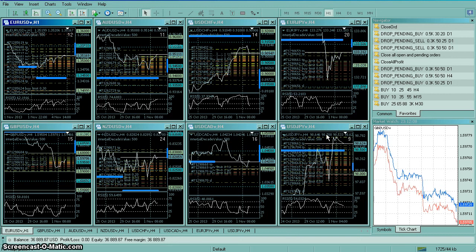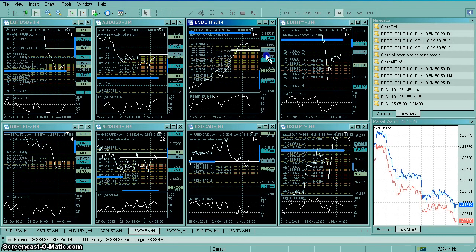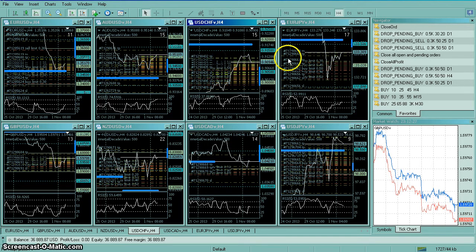Got the 4-hour chart running, a bunch of drama here. Kind of looking for this dollar Swiss. Want to get in on this. There you go, 4 hours. I guess I like to buy. Love to buy the pullback.